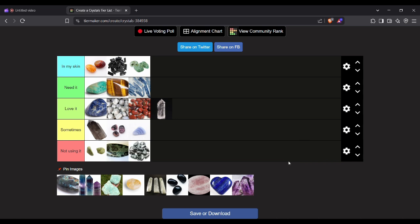Just absolutely not using hematite. Even though I do technically use it as a backup with my one bracelet that I have, it's a bracelet that I'm actively looking to replace and I'm not satisfied with. So this one's gonna go right at the bottom of the not using it tier, because not only do I not use it, but I actually kind of dislike some things about it and would prefer to not use it over any other protective stone.